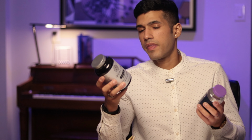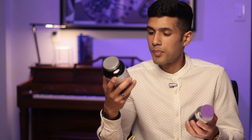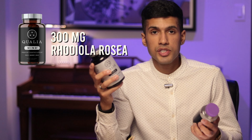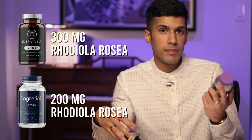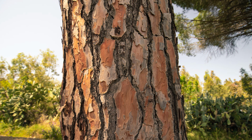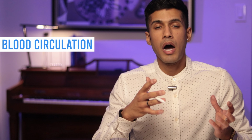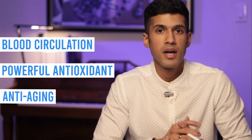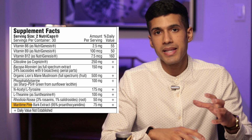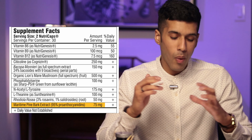Looking at a couple of their competitors with respect to being nootropic blends, Qualia Mind contains 300 milligrams of Rhodiola Rosea, whereas Cognetics contains 200 milligrams of Rhodiola Rosea. And then the final ingredient contained in MindLab Pro is Maritime Pine Bark Extract. This is gonna help with blood circulation. There's some other research showing that it's a very powerful antioxidant and is good with anti-aging. I'll admit I'm not taking this one on a daily basis, but this nootropic is beginning to get a lot of attention, and I'm sure that MindLab Pro has a good reason as far as why it is contained.